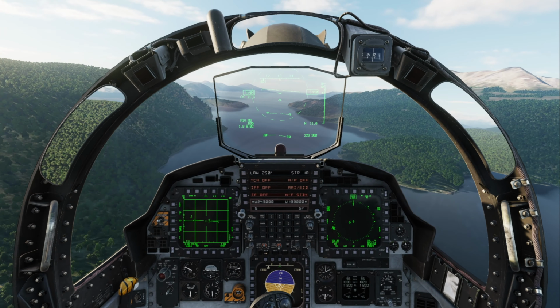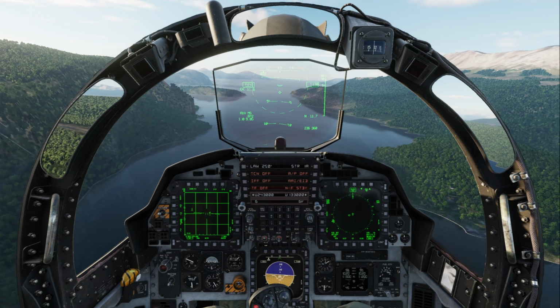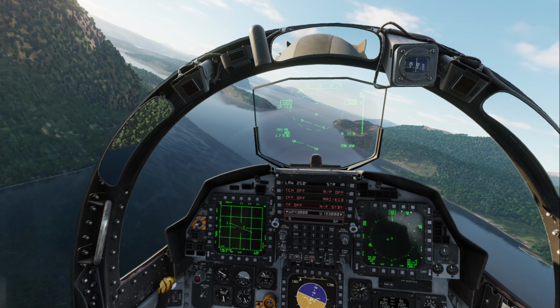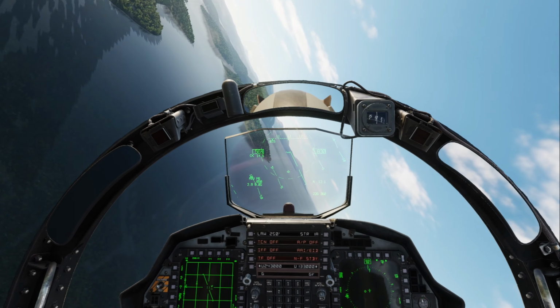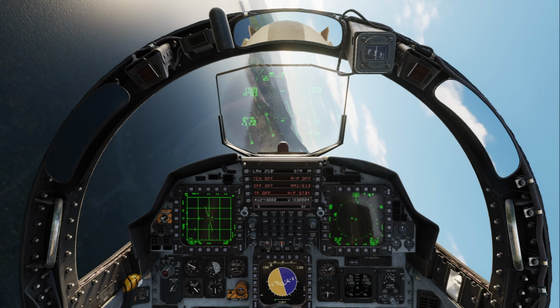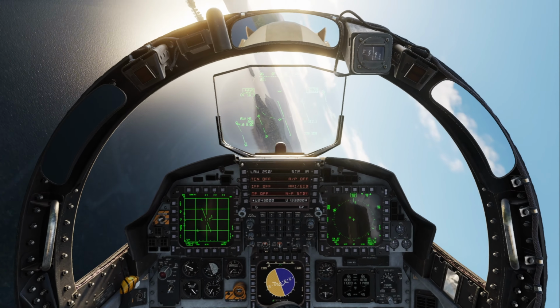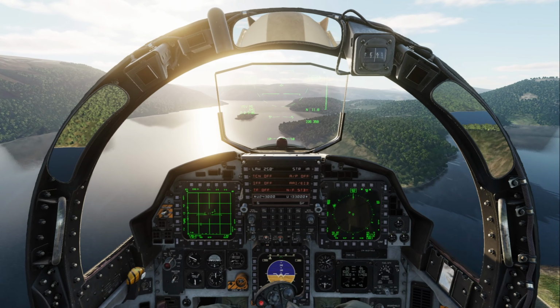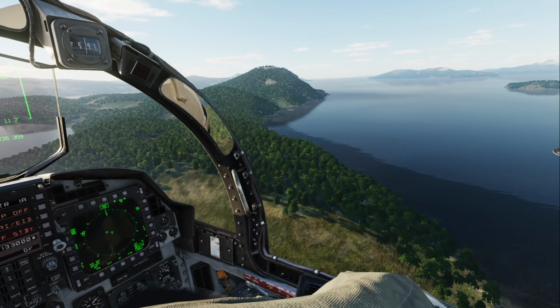You've got a lot more in-depth planning involved with this, sorting out your attack profile and weapons profiles, than you have with, say, the F-14, where you've got the Rio that does everything. There is a Wizzo seat, but you don't have a virtual Wizzo or weapon systems officer, for those that are not familiar with the terminology.